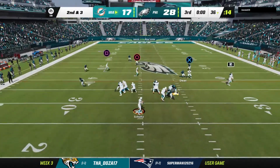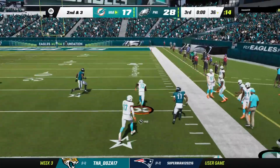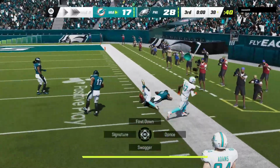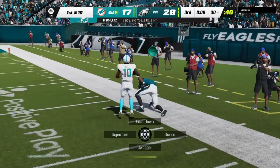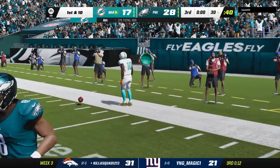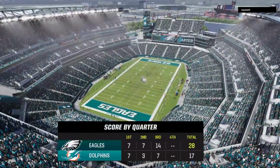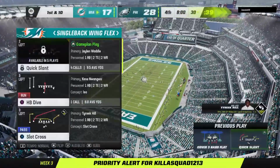To throw on 2nd down, Schultz. And he'll get this into the hands of Hill, complete. And he's out of bounds, but not before a big pickup that time on what's going to wind up being the final play of the 3rd quarter. 3 quarters have come and gone. We'll return with more after this break.